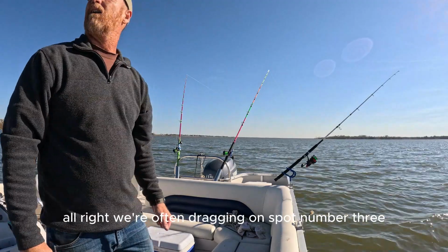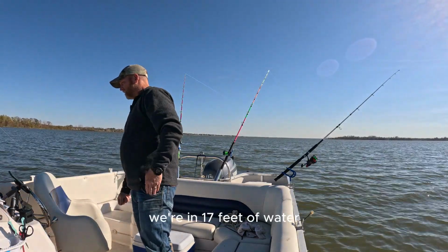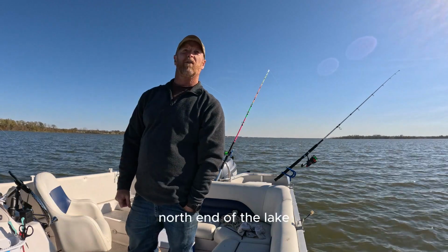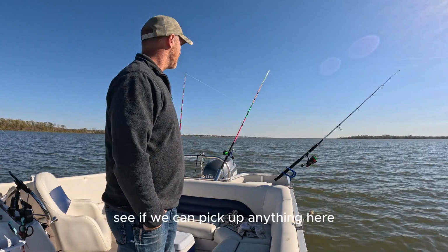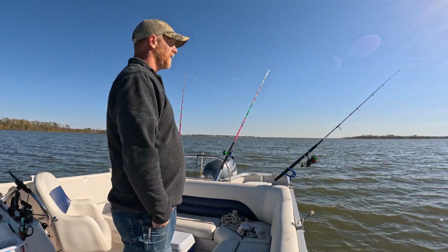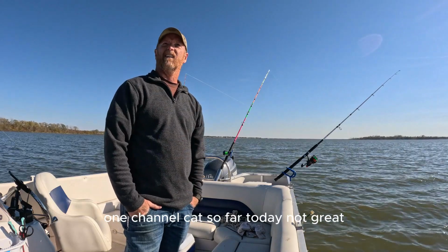Alright, we're off and dragging on spot number 3. We're in 17 feet of water, north end of the lake. We're going to drift into the north end, get it shallow, see if we can pick up anything here. One channel cat so far today, not great.